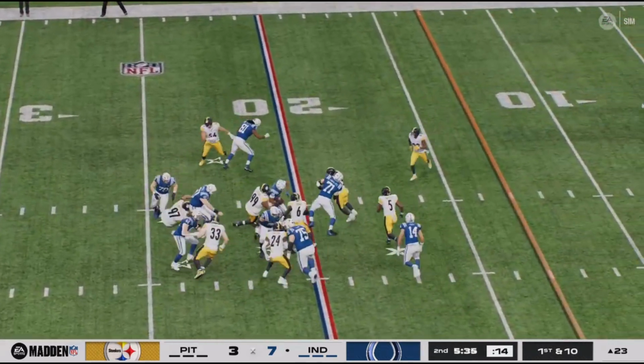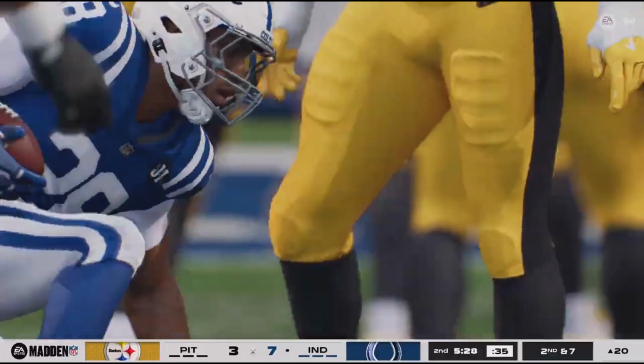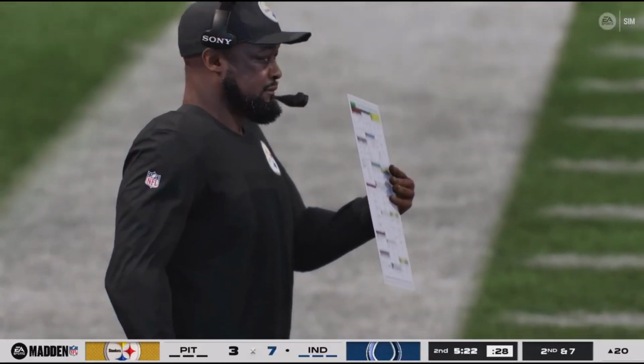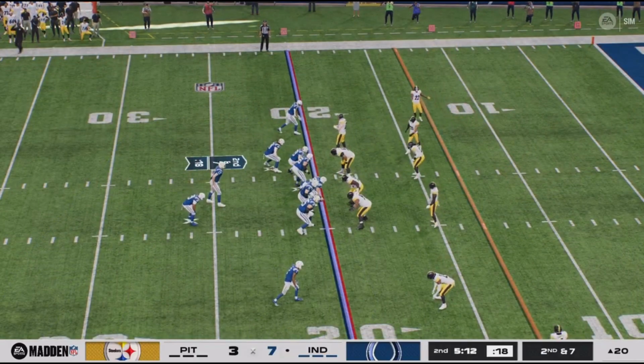Back to Taylor on first down. Brought down at the 20. Some of the most unselfish players on any football team, defensive tackles, because we ask them to just eat up blocks, allow other people to make tackles. But when he can make a play himself, as we just saw there, that's a big day. Second and 7 from the 20.